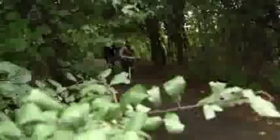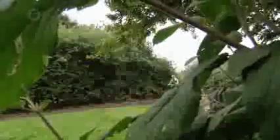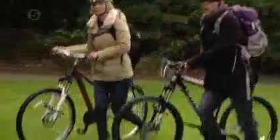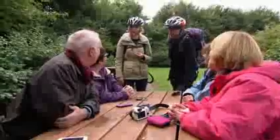Barbecues built, and time for an afternoon cycle jaunt into the West Midland wilds. Jace? Yeah. Are you hungry? Yeah, let's do it. Let's have some food. For a meet-up with a group of peckish ramblers. Fancy a sausage? Yeah. Why not?